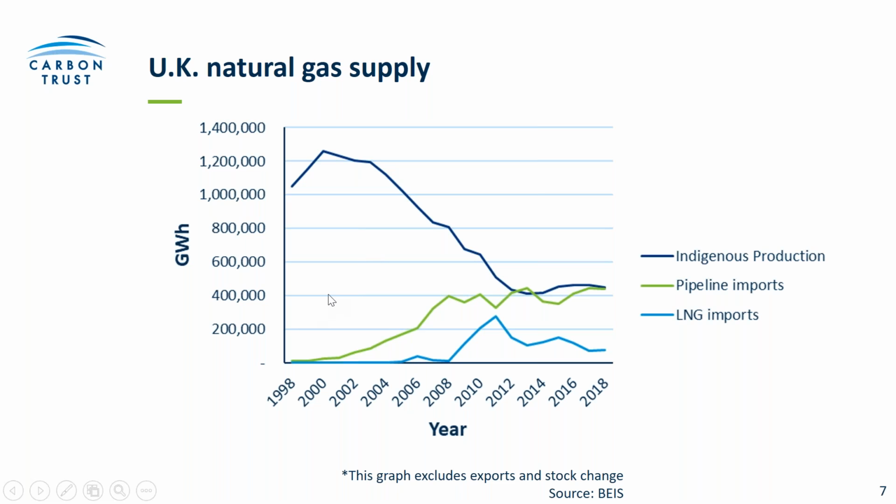So, to counter that, we now import almost half of our gas, and what that means is we're quite reliant, or maybe reliant is the wrong word, but dependent on those imports, and that the price of the gas that we procure outside of our own borders will affect gas prices in the UK. So our pipeline imports primarily come from Norway, with 86% coming from Norway.